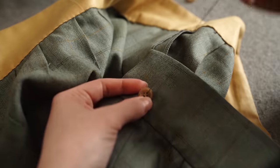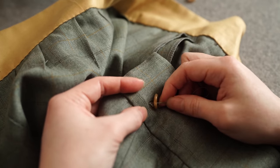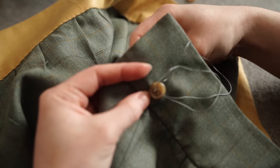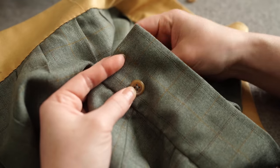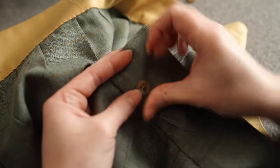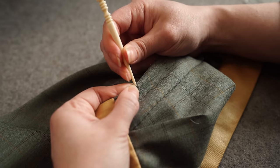For the buttons, I decided to go with a bit of a contrast. There's that lovely gold stripe running through the check in this. So I thought it'd be nice to accent that with gold buttons as well as the gold cotton fabric for the lining. I'm also adding a few hooks and eyes.